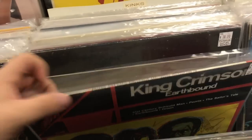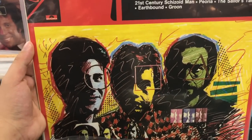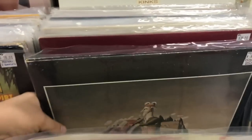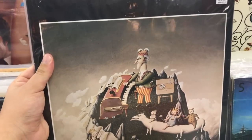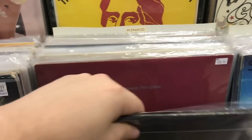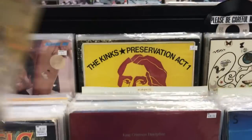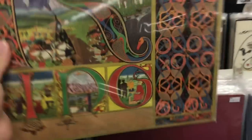Here's the Earthbound live album in a different cover. Kind of is like a rip on the red cover. This is the Young Person's Guide compilation. This is what the extra album was modeled after in the new remixed vinyl box set. Discipline. Lizard, one of the craziest album covers of all time. So much stuff going on. You can just literally look at the detail and you'll be amazed with what you can find there.